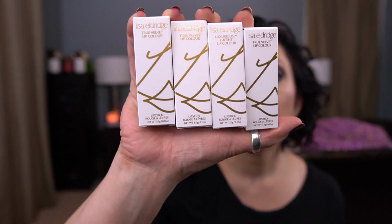The other thing that came in the mail today, and I'm filming this very, very late because my parents came over for dinner this evening, and I didn't even get to open this box until they were gone. And the whole time I'm thinking, there's those boxes in the bedroom and I can't open them yet. And I knew what they were. So the other box that was in my bedroom waiting for me is a few lippies from Lisa Eldridge.